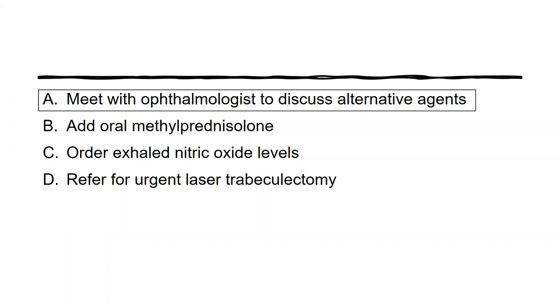And there are other beta blockers that are used as eye drops that don't traditionally do that. So if the patient is using timolol more frequently and is having worsening asthma, this might be something to consider.